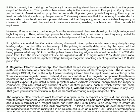Alright, let's take a look at the magnetic to electric relationship. Don states that the reason why our present power systems are so inefficient is because we concentrate on the electric component of electromagnetism. These systems are always coefficient of performance less than 1. That is, the output power is always lower than the input power, as electricity is the lossy part of electromagnetic power. Instead, if you concentrate on the magnetic component, then there is no limit on the electric power which can be extracted from that magnetic component.